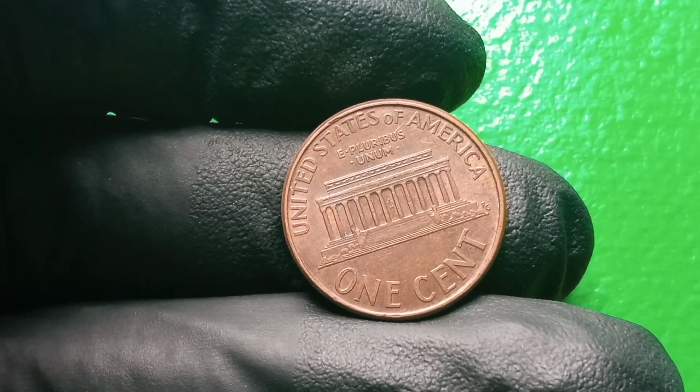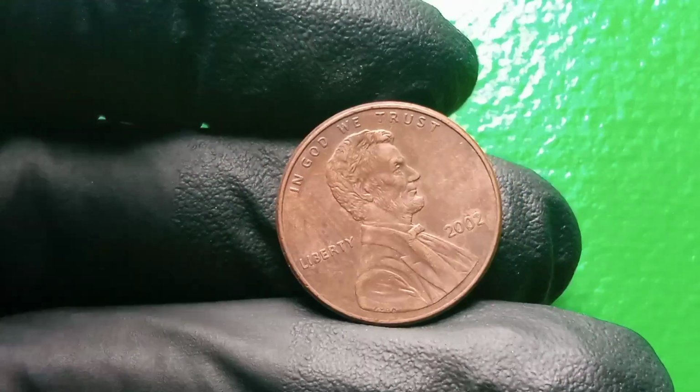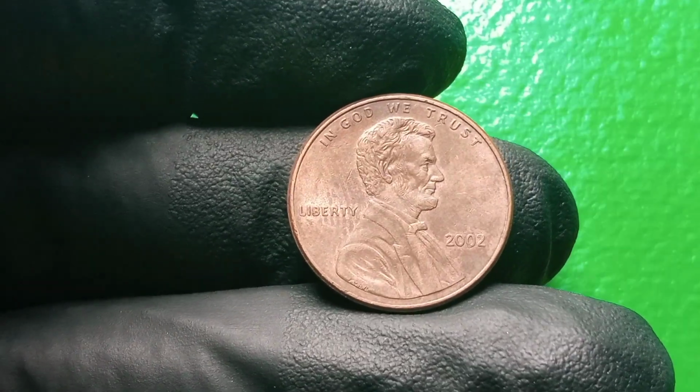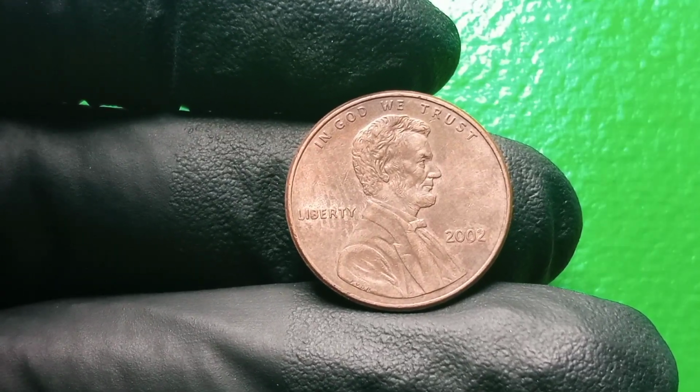And what makes the 2002 cent so special is precisely that in a sea of ordinary coins a handful emerged with dramatic minting errors and anomalies that collectors crave, because error coins are not supposed to leave the mint. Yet they occasionally slip through, and when they do they become treasures.